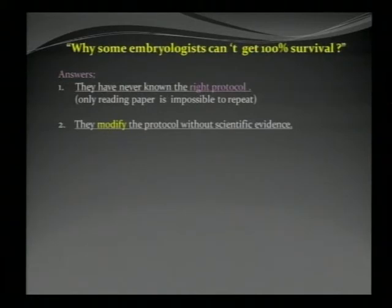And the second one, this is most of the reason. The embryologists modify the protocol without scientific evidence. So if I say, please wait 5 minutes, but some embryologists, mainly senior embryologists, say, no, 3 minutes is okay, my experience, their experience. No, shorter time, smaller volume, they modify and modify. Okay? It is not my Cryotech method anymore, right? So the small drop, short time, but the bad condition kills the patient's life.